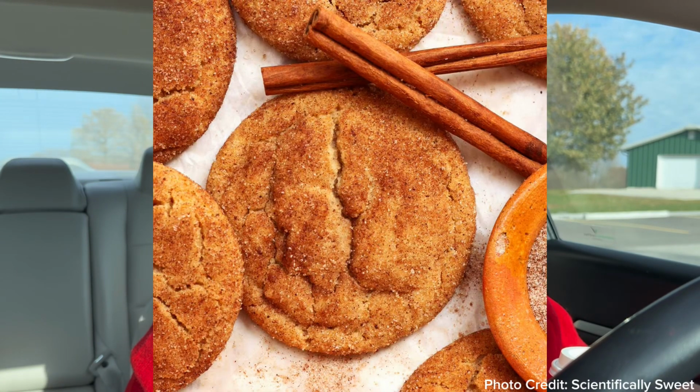This tastes like a snickerdoodle, like a liquid snickerdoodle cookie. Those are like the buttery sugar cookies with the cinnamon on top. That's what this tastes like in a cup. I give this about a 9.3 or 9.5.